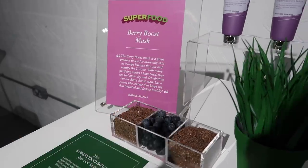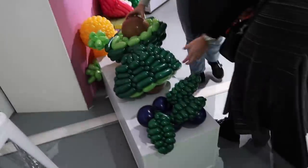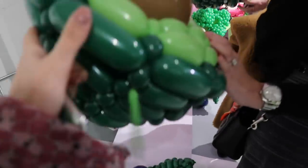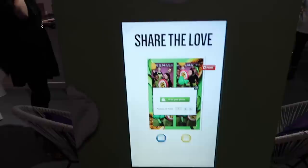So let me find another quote, hold on. The Berry Boost Mask quote over here. This is the mask. Oh my gosh, this is so clever. Oh my gosh, is that an avocado? That's so cute. Then what else do we have around here? Oh, a photo booth, should we do it? Let's do it.